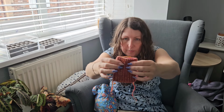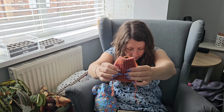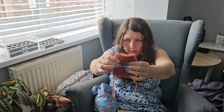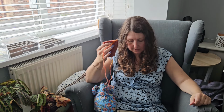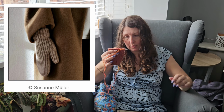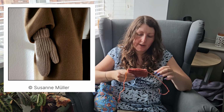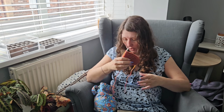And this actual pattern is the OLE Mittens by Susanne Muller. The only thing that stopped me carrying on with this is I was just at the point where I was about to do the thumb, and when I read what the pattern said, I didn't really understand it. I was unsure, so I put them down, cast something else on, and I've forgotten about them.